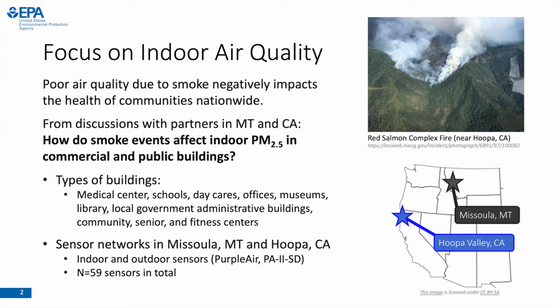We selected buildings in Missoula and Hoopa where we anticipated people would spend a lot of time, including schools and community centers, and we set up air sensor networks at both study locations to measure particulate matter levels inside and outside of these buildings. There are nearly 60 air sensors in total across both sites. And since both of these studies are still running through the end of this year's fire season, this presentation will highlight some of our preliminary findings.